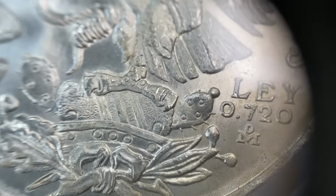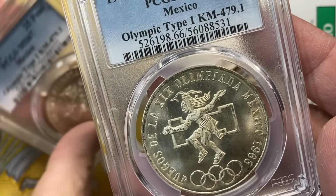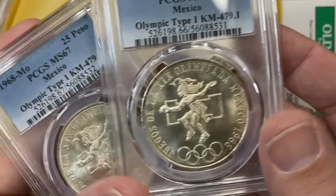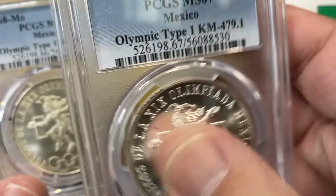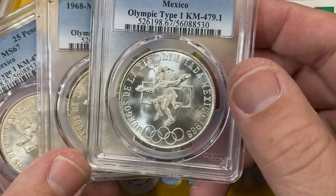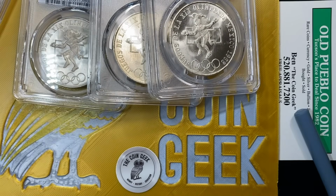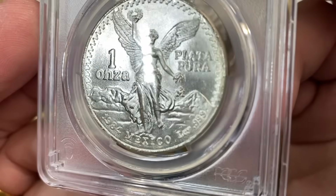So let's see how we did on these three amigos. A couple more contact marks on this guy, MS66. And the first one was a 67. And the middle one, which I like the best, was also 67. I think this middle one's my favorite between the three of them. So those guys trade, the 66s somewhere in that $50 range, the 67s probably in the $80 range, something like that.